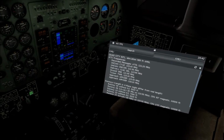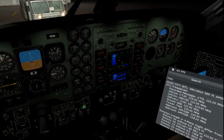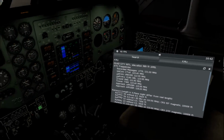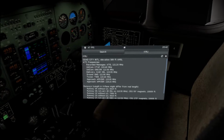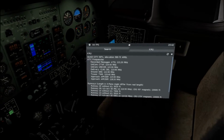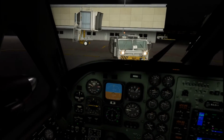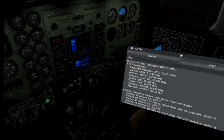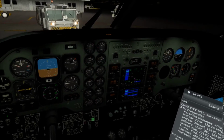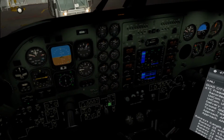Clearance King Air 352 Hotel Romeo, ready to copy IFR clearance. And I might not have the right frequency. Let's see here. To 4.05, so I don't know, something's goofy here. There we go. Clearance King Air 352 Hotel Romeo, ready to copy IFR clearance.